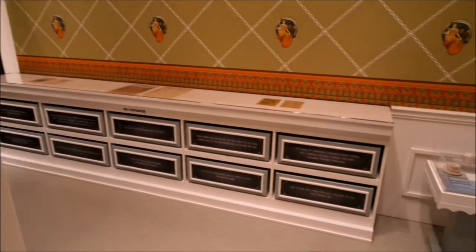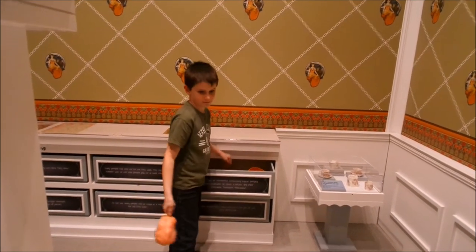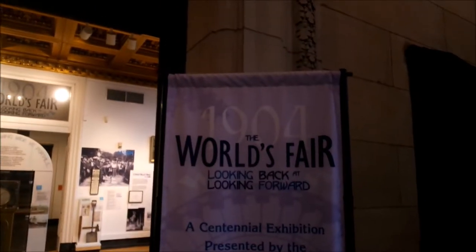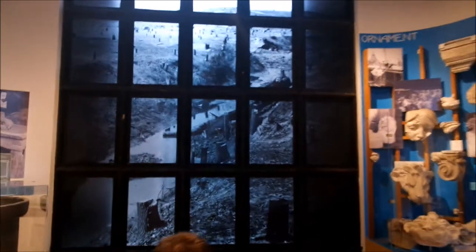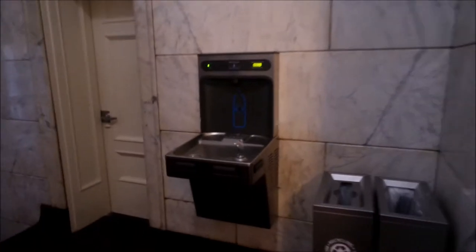All right, let's see what's in the... something good. Okay. Is this cotton candy? Look back at the 1904 World's Fair, which happened right where we're standing. Wow. Let's head on in and look. Ooh, they had drinking fountains in 1904. This is like a time warp.